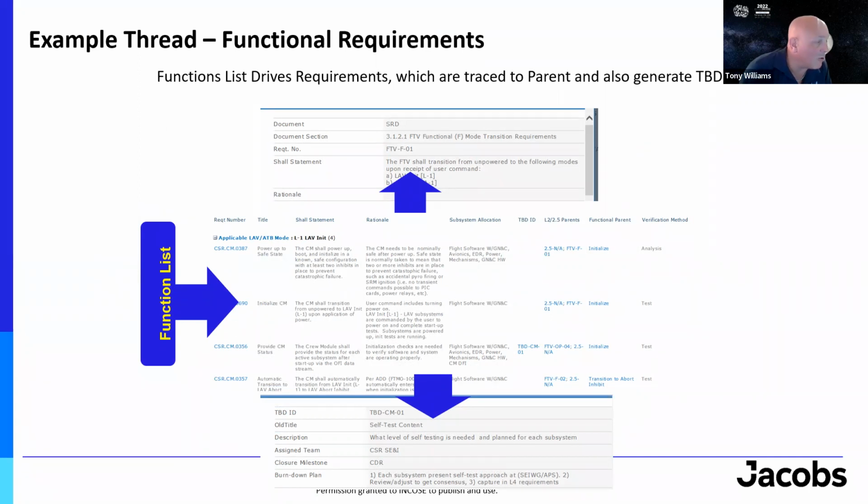And here you're seeing a little bit of how that might look. We have the allowable functions under this first mode, lab, L-1 lab init. We have the requirement statement that implements it, as well as the rationale and allocations. So we have all that in linked lists.